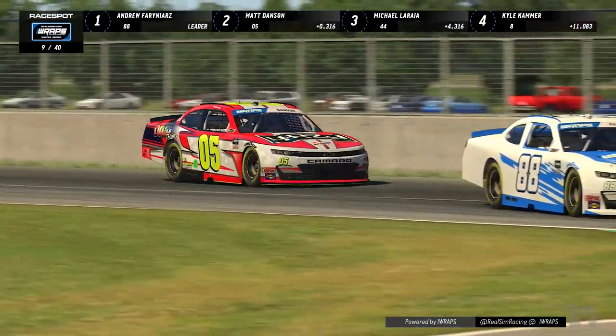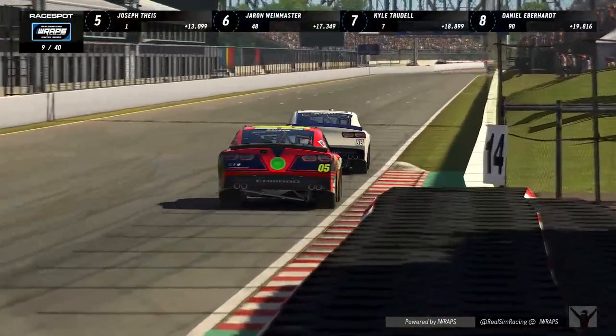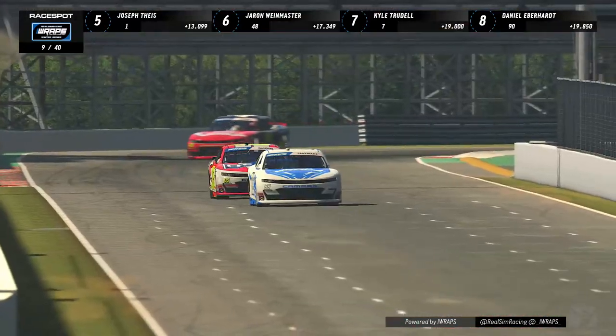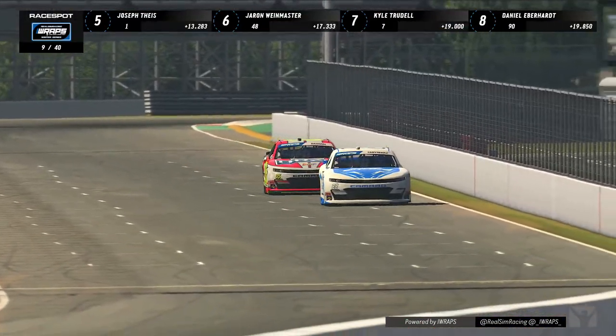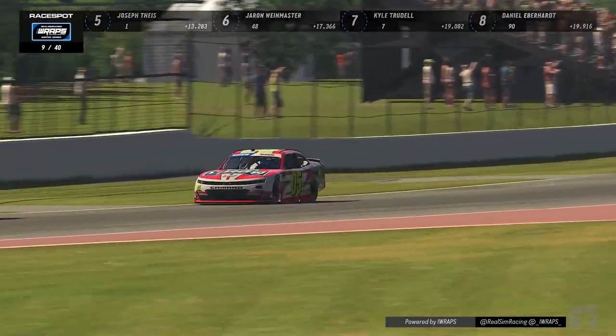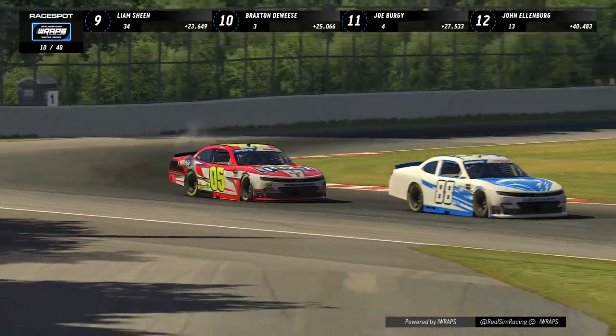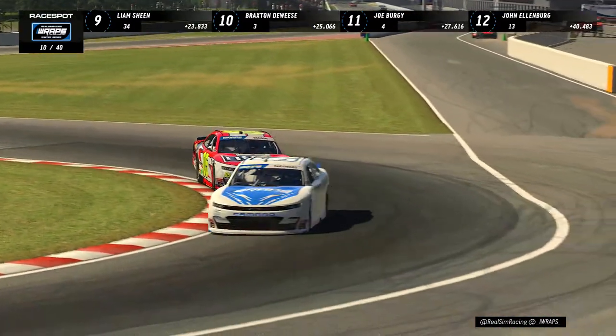The difference between them has gone from 3 seconds to 4 and change, so your leaders are anywhere from 3 to 5 tenths of a second faster than the next fastest cars on track. So it looks like a heavyweight fight between these two that's likely to continue all race. We're working lap number 10, quarter distance. Danson really driving it in hard there.